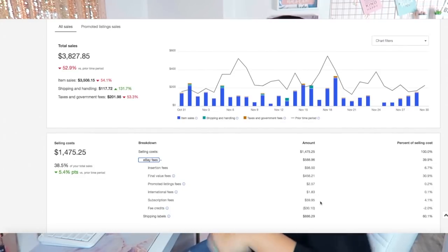I pay $59.95 for my premium store subscription, and then I received $30.10 in fee credits. The last little bit is the shipping labels. I paid $886.29 in shipping labels, which is 60.1% of the total selling costs that I pay. And 60% is pretty typical of shipping labels.